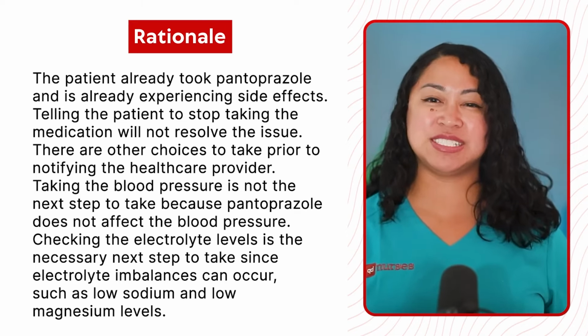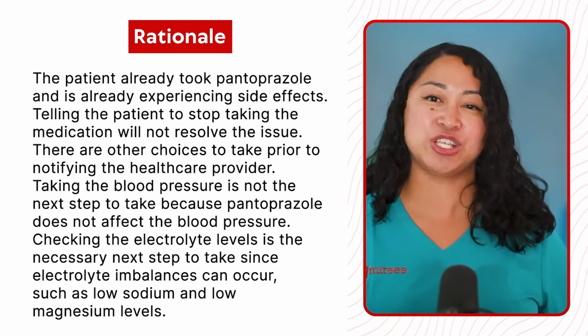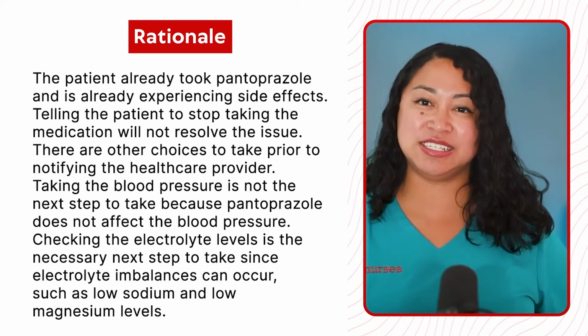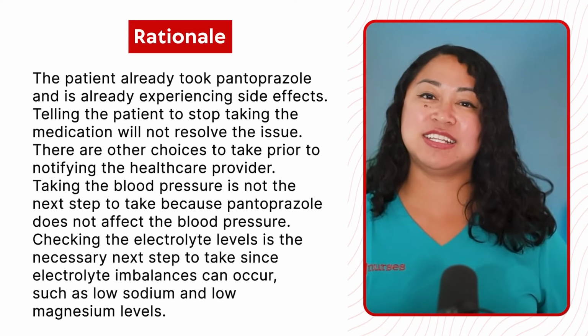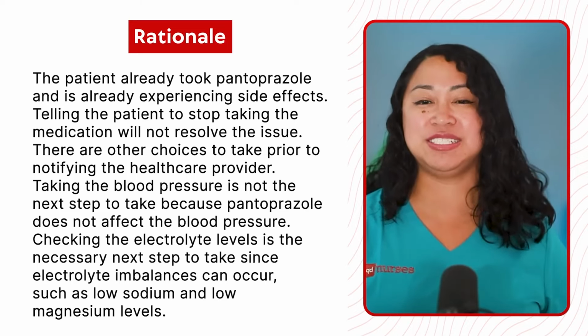Taking the blood pressure is not the next step to take because pantoprazole does not affect the blood pressure. Checking the electrolyte levels is the necessary next step to take since electrolyte imbalances can occur such as low sodium and low magnesium levels.